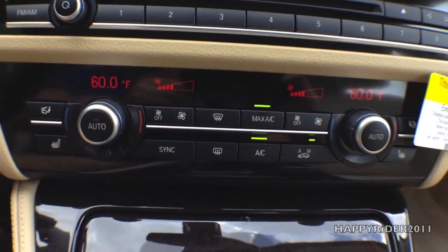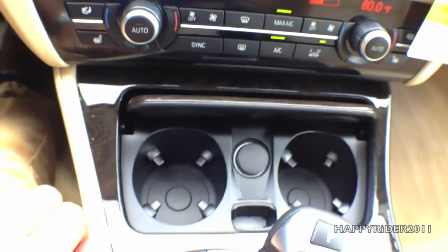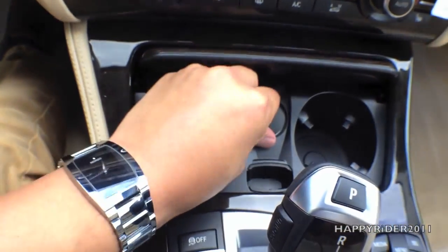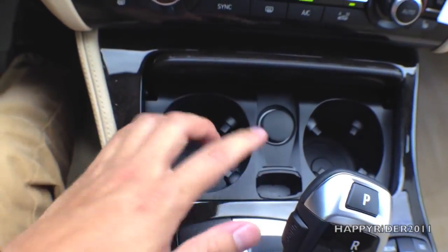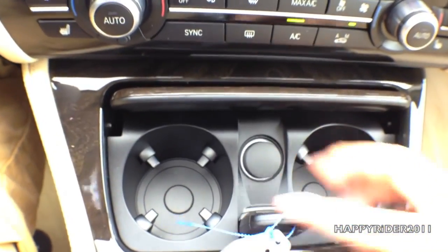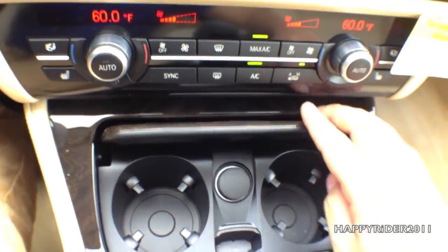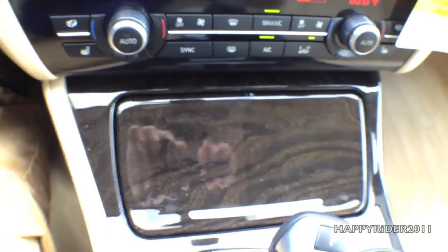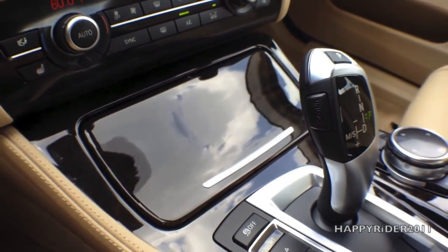Moving down, we have the dual AC heat climate control, two cup holders, and then right in the middle we have a 12-volt AC outlet charger. And here we have a spot for you to put your key, which you can simply put in there and hold into place. Wood trim looks very nice.